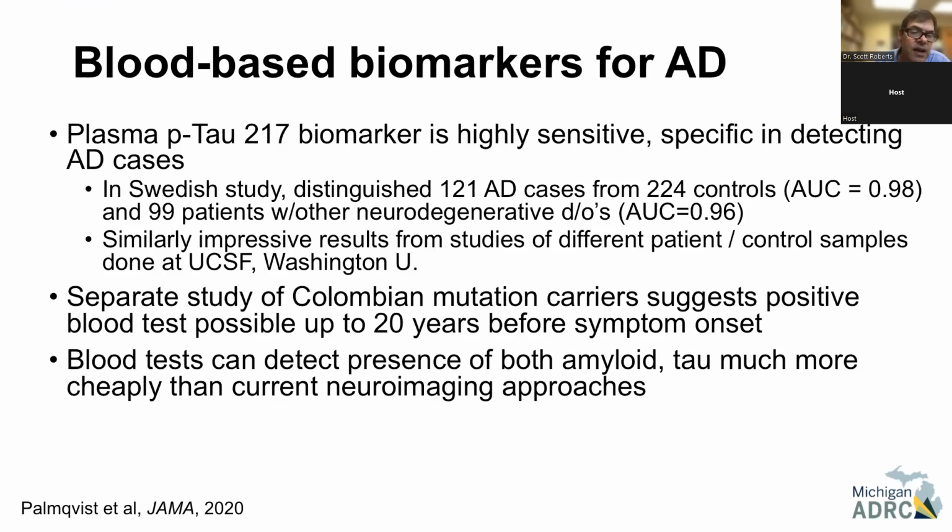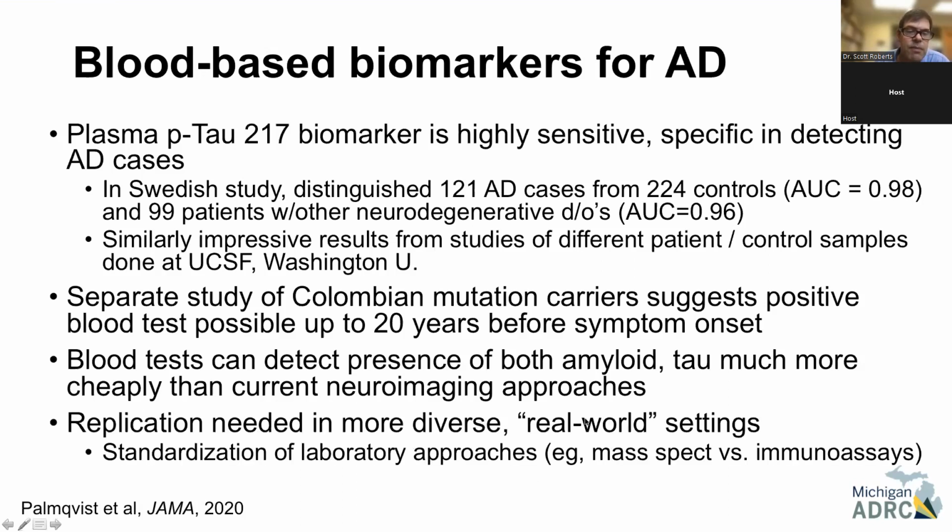It's not yet ready for prime time. I think there's still work to be done. We still need to see replication outside of these specialty academic medical centers. But I think there's hope that these blood-based biomarkers may start to come into use in clinical practice, perhaps as an initial screening test to decide who really needs a more advanced workup to look for the presence of Alzheimer's. And so I think it's got a lot of potential.